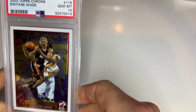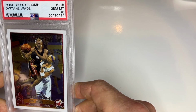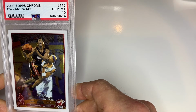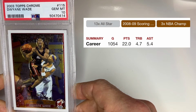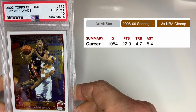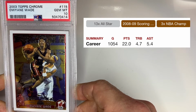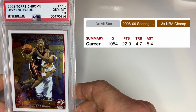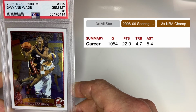Next, we have Dwyane Wade. I do a lot of baseball, but I dabble in basketball, especially with the GOATs like Dwyane Wade. Dwyane Wade, 13-time All-Star. He was a scoring champion, I think '08 or '09. He has three championships. So he's obviously just one of the greatest basketball players in history. Obviously played with LeBron for a little bit.